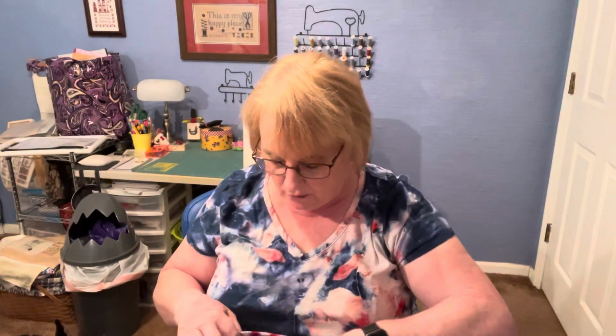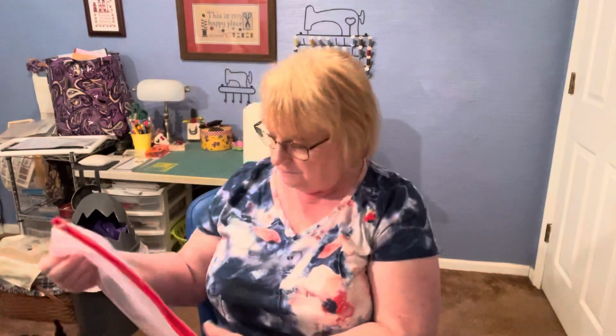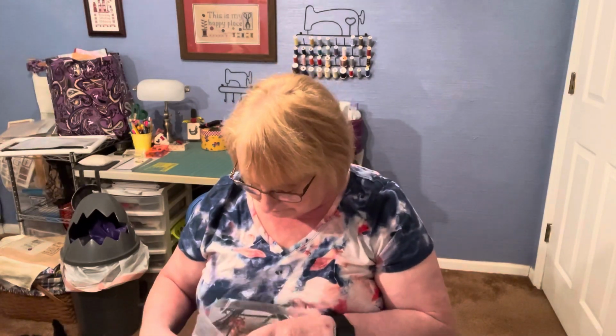When you start your stitching, always make sure that your cloth is turned the correct way. And double check it, because I thought I did double check it. All right, then, that's kitted up. That's kitted up. Okay.